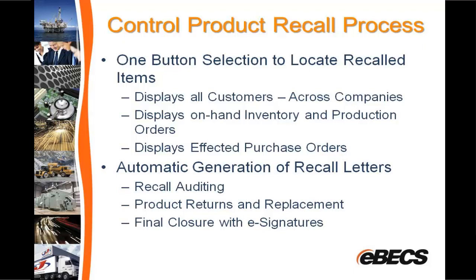And this should give us the inventory on hand, our production orders, our service orders, even the purchase orders that might be impacted by this. And then, of course, generating those letters, but one of the challenges in generating a recall is auditing that recall. Do the customers still have that product? If it's a consumable product that might be used, we need to take an audit of that and provide the capability for product returns, replacement, and then, of course, sign off on that recall so we fully document how we handled the recall, who it went to, and then we sign it through closure approvals of a group of individuals to sign off.